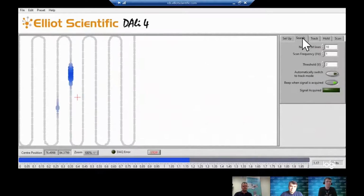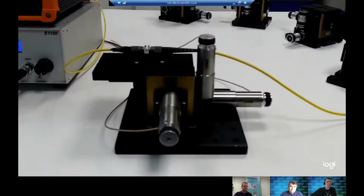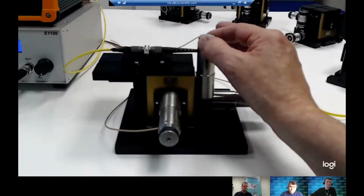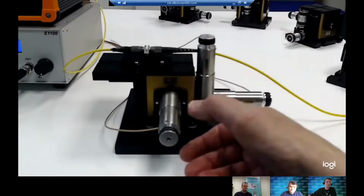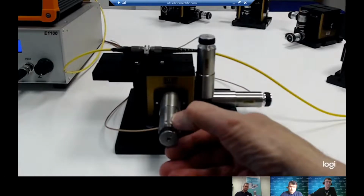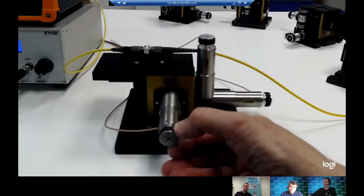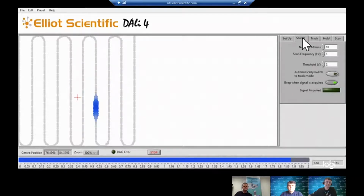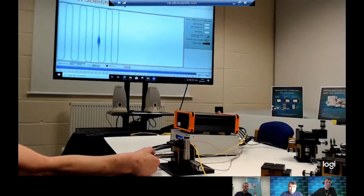In this demo, we have a 100 micron piezo fitted and would make manual adjustment when required to center the signal. In the case of waveguide stepping, you might be using a digital micrometer to move 250 microns or 500 microns between each channel. Some manual adjustment is shown here, centering the signal in the middle of the scan area.